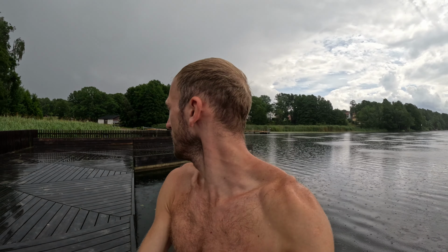So Farsta Strandbad is located in the Farsta area, very close to Farsta Centrum, where I actually came from. I needed to buy some stuff there. And so, around maybe 1 kilometer from Farsta Centrum. And what else? So yeah, in the southern suburbs of Stockholm is Farsta, located on the Green Line.